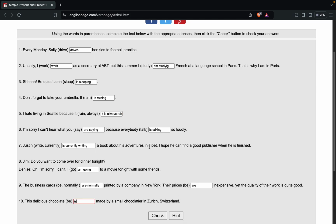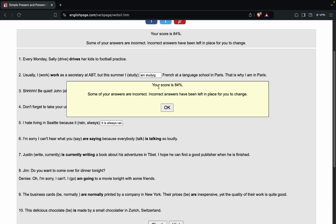Now, once you're done with all of the questions, you can click on hint if you are stuck on a question and you don't understand what to do. But at the end of the day, you can click on check and then your result will come. So I have gotten the score as 84.